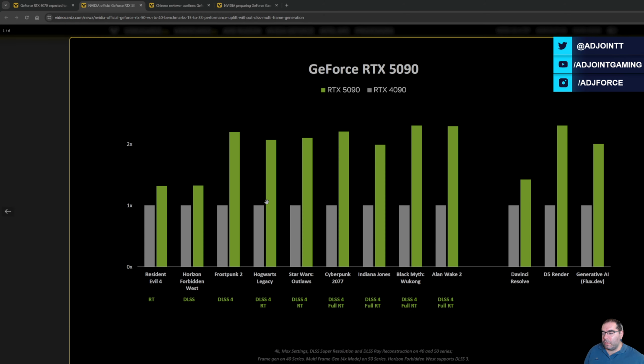Okay, some more figures. In Resident Evil we see, only with RT, without DLSS, a difference of 20-25%. On the contrary, in Horizon Forbidden West, with DLSS 3 versus DLSS 4, we also see a difference of 25%. I don't think that it's much of a difference, really. I don't know if we need to wait for better drivers to see even greater differences.